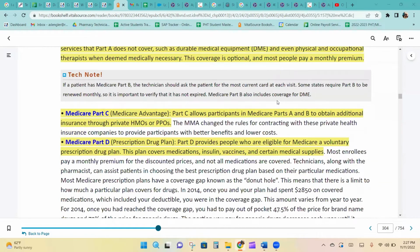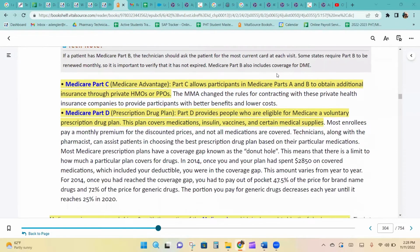Medicare Part C is Medicare Advantage, which allows the participants in A and B to obtain additional insurance through private HMOs or PPOs. The Part D plan is for prescriptions and it provides a medication drug plan to people who are eligible for Medicare, and it covers medications, insulins, vaccines, and certain medical supplies.